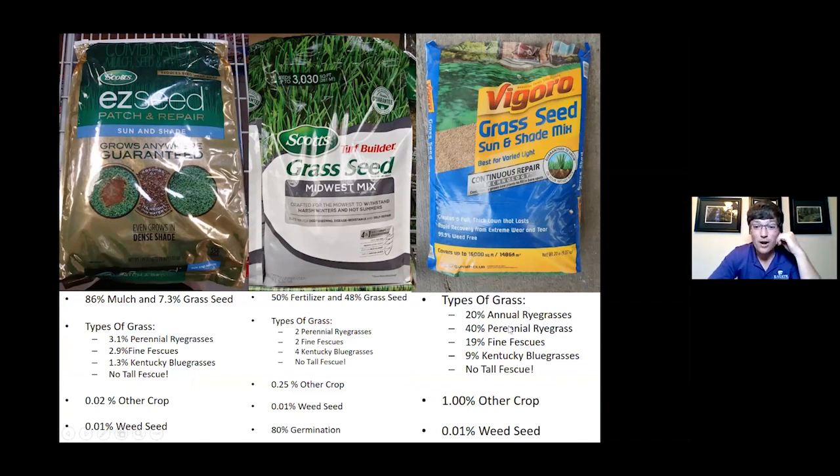Actually, the majority of all of them is going to be ryegrasses, which aren't going to handle the summer heat, and quite a bit of fine fescue as well. You do see a little bit more Kentucky bluegrass in all 3 of these, but again, none of them have any tall fescue, which is going to be our most heat and drought tolerant cool season lawn. You're also going to see some of these, like this sun and shade mix, have 1% other crop. So there's a large number of weed grassy seeds in there, as well as the grass seeds that we know we're planting.